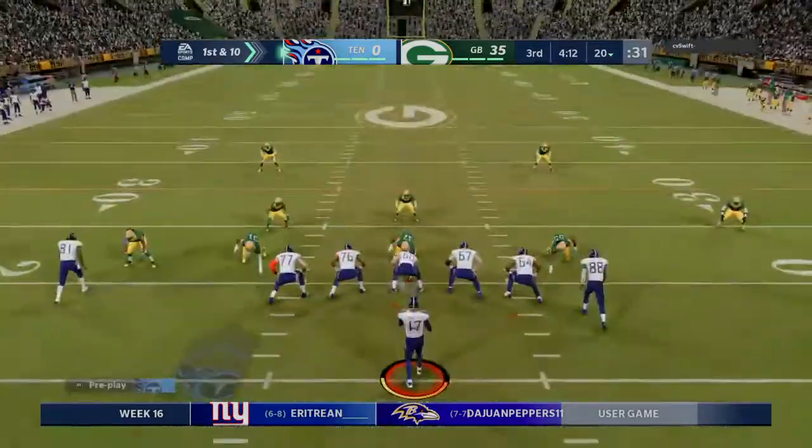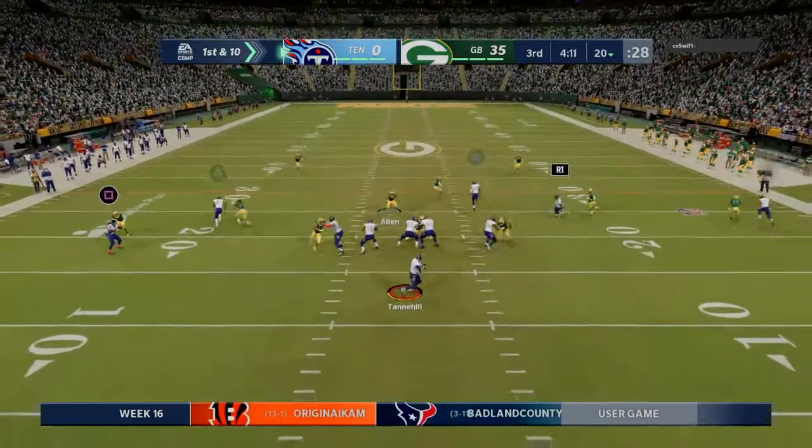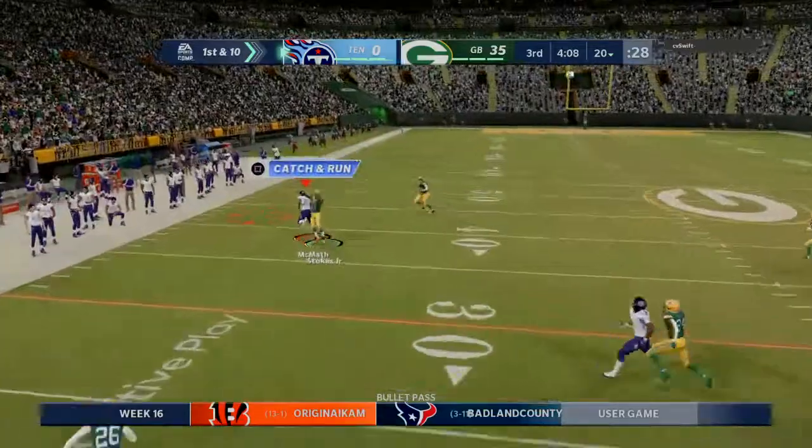The Titans offense set to begin the drive. And, Charles, the good news, they got the stop defensively. The bad news, this is a huge hole that they're in right now. How do they start to dig out?